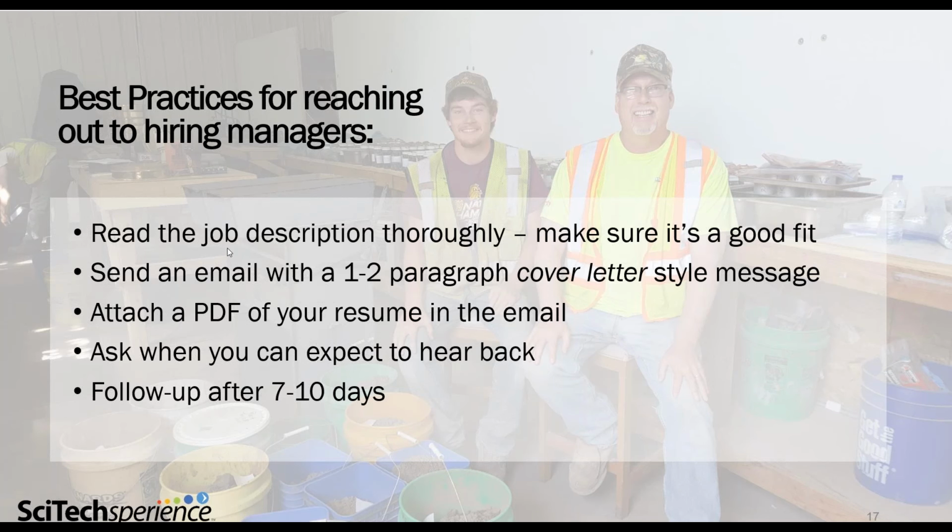Attach a PDF of your resume in the email. Even though hiring managers can view your resume on the SciTechsperience website, by attaching the resume in your email, you'll make their job easier and set yourself apart. Feel free to ask the hiring manager when you can expect to hear back and what the next steps are for their hiring process. And if you don't hear anything after roughly 7 to 10 days, you may follow up with a polite email or phone call checking in about the status of your application.